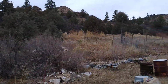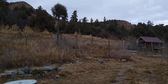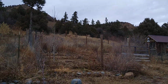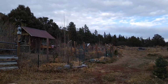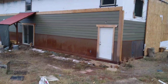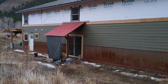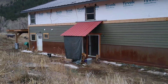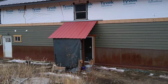And I'm just going to take you around to the back and show you some of the siding. So we're going to put the upper siding on when we get the roof in. The roof runs the whole distance. If you've been following us for a while, you remember 3 years ago when I put up that temporary roof. Well, it's been pretty permanent since that install.